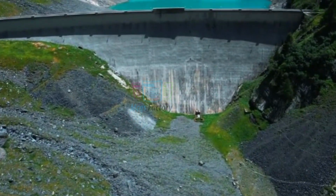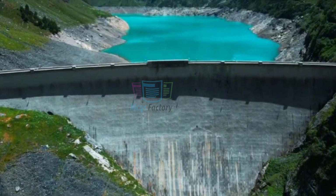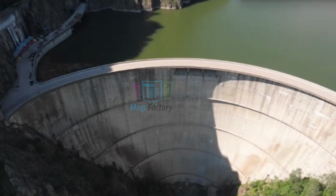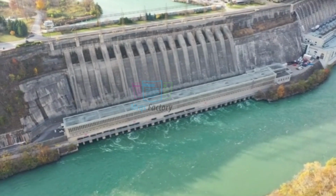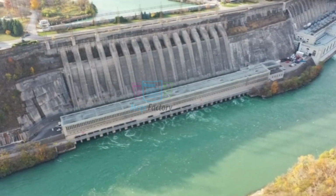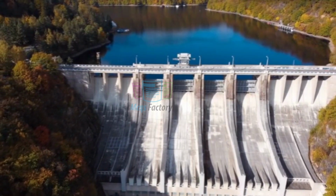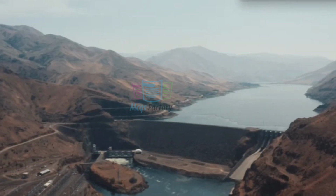Let's explore some of the world's most remarkable dams. Hoover Dam, USA, an arch gravity dam on the Colorado River, known for its massive size and hydroelectric capacity. Sardar Sarovar Dam, India, a gravity dam on the Narmada River, vital for irrigation and water supply. Aswan High Dam, Egypt, controls the Nile River's flow, preventing floods and providing water for agriculture.